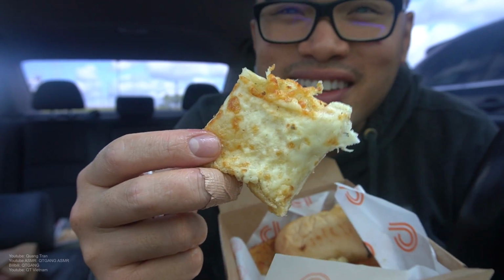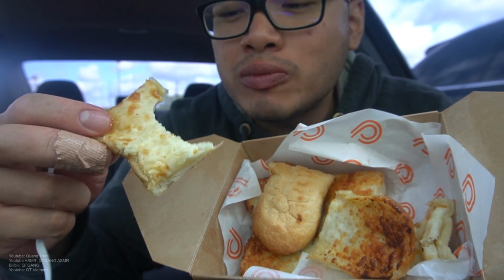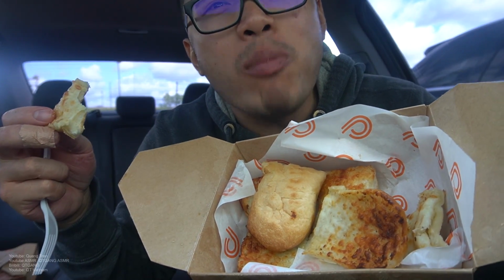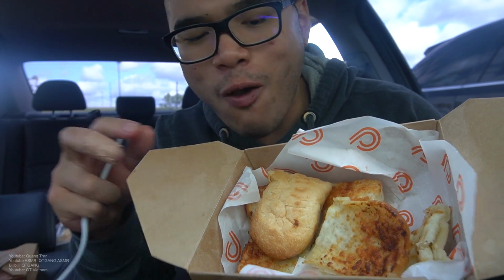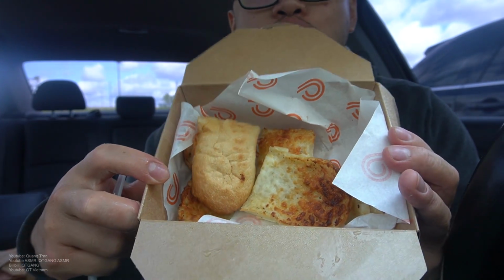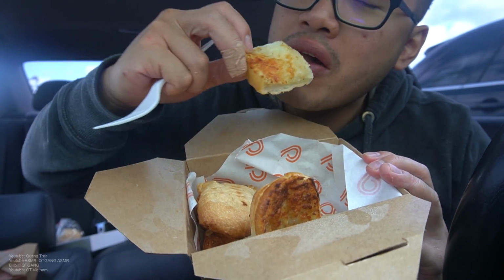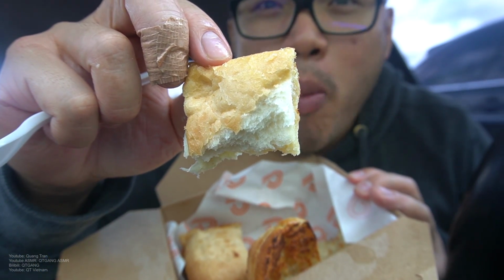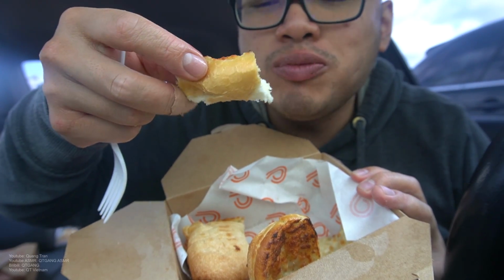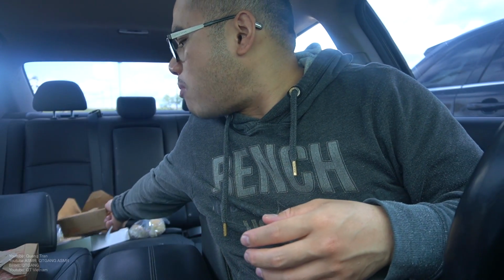Nice. Bite of this. Quick tap. He's got it. Nice. Super pumped for this. Cheese bread is good. But I think they have it on their hot dog bun or something. I'm not mad at that at all. But nice soft bun. Good butter on there. Good cheese on that. You can't get mad.